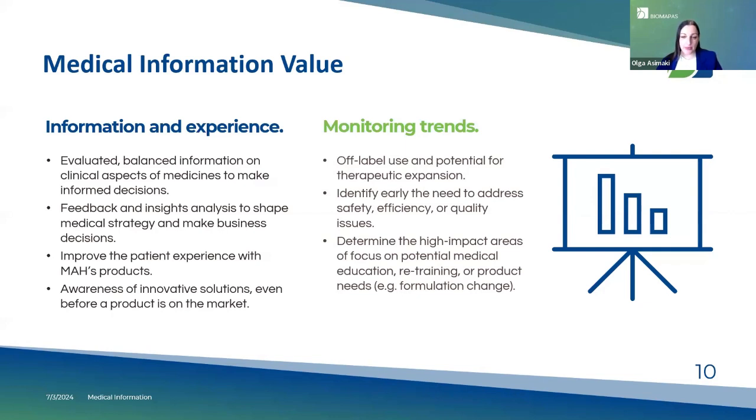And of course, determine the high impact areas of focus on potential medical education, retraining, or product needs. We may see that our product information leaflet needs an update because we receive the same question all the time. Maybe it is not very clear. Maybe there is a misuse of the product. All these things can really support the trending and the value of medical information.